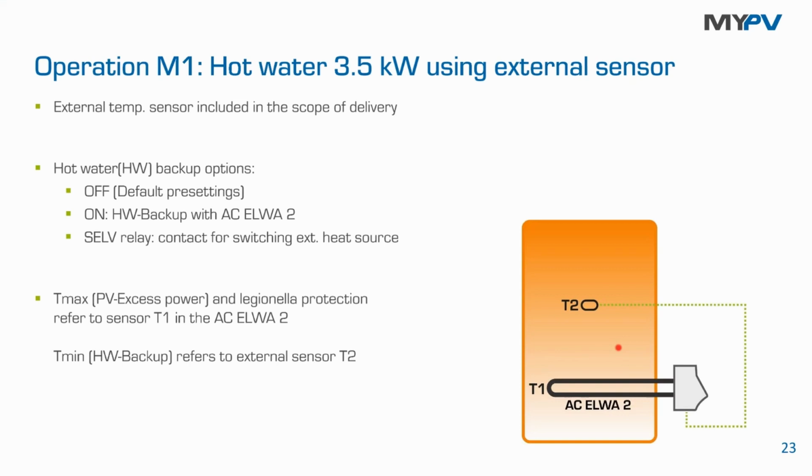Now you can make use of this safety extra low voltage relay, which can start an external heat source, which means to ensure your minimum temperature on sensor number 2, you do not need to use energy from the grid. You can also use this relay to start your heat pump, your biomass boiler, whatever. Okay, so it's much smarter when you use the external sensor as well.